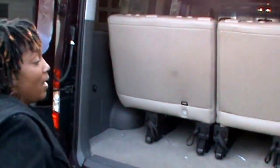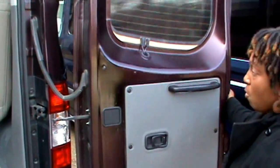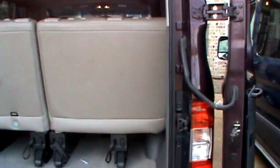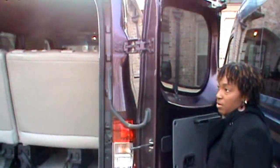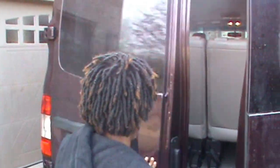So these doors do swing all the way open. So, when you're loading stuff in and out, that's pretty cool. So yeah, that is the trunk.